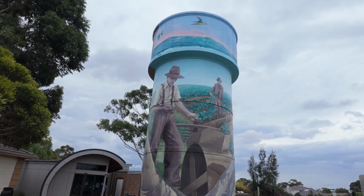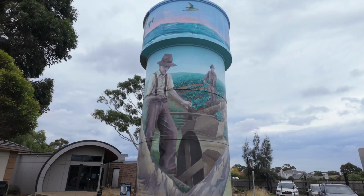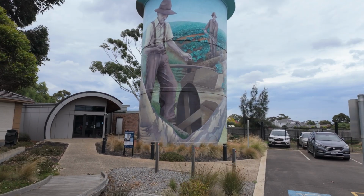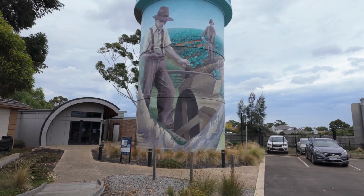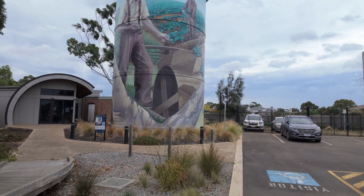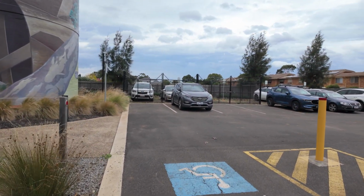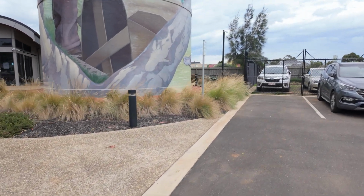Now, this is a disused water tower which was built in 1914, and the mural depicts the agricultural history of the area. You got people growing cabbages there because cabbages are one of the main things that the market garden areas around here grow. And it's massive. I'm going to get a bit closer just to show you how large it is. This is a massive mural.